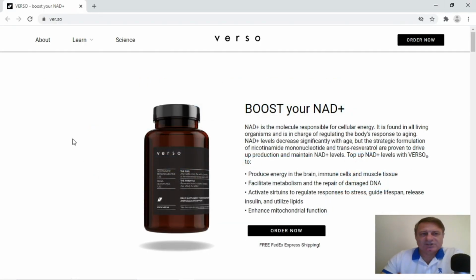So this is the homepage. There's no address, and I've looked all over the site and I can't find where they come from. If you search online, you only get this web page, their Facebook page, and their Instagram page, whatever they call it. But I think I've tracked them down, and there's more on that later.